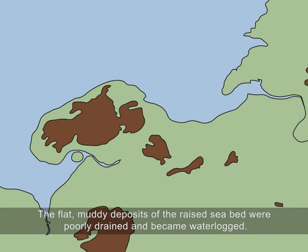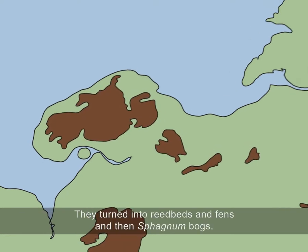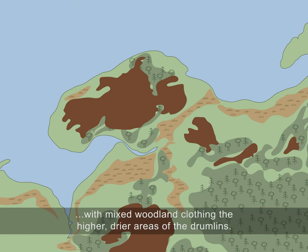The flat, muddy deposits of the raised seabed were poorly drained and became waterlogged. They turned into reed beds and fens, and then sphagnum bogs. The Solway Plain became an open area of marsh, fen and bog, with mixed woodland clothing the higher, drier areas of the drumlins.